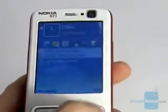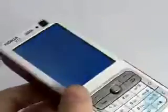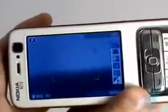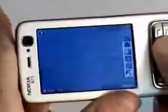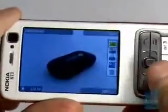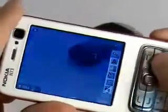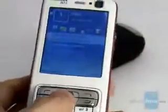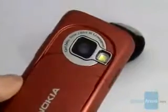Let's check the camera. The interface is in landscape mode, and you have a line of icons on the right. You can choose the scene or the flash mode, and when you half push the shutter key, the autofocus starts doing its magic. And you have a photo taken. The image quality of the pictures is very good for a phone, similar to the rest of the 3.2 megapixel shooters on the market. Compared though with regular digital camera images, the N73 lacks in every department.